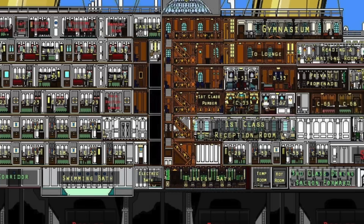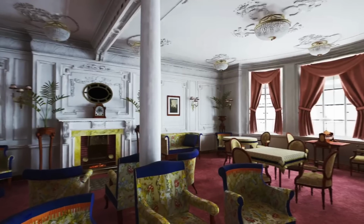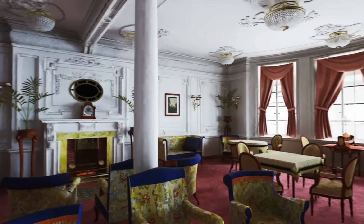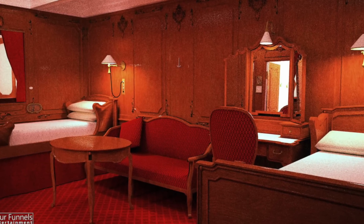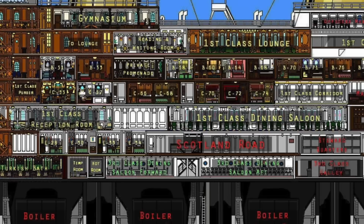Moving on to the next image, just shifting more towards the stern. You can see the reading and writing room, which was barely used. It was only open to women, and it was not shown in the movie. That is right above the private promenade deck. There were 2 of those on Titanic. You've got more exclusive custom style suites. These are the more expensive ones. B58, 60, 64, C70, C72, C74.